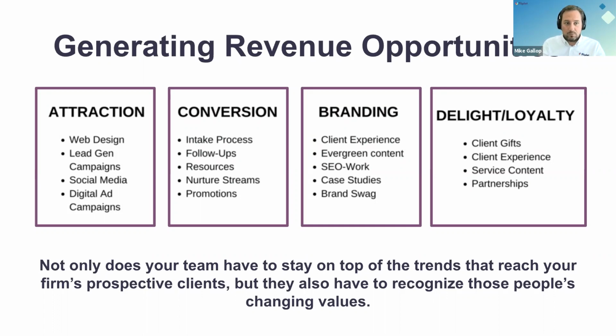How do we stay on top of what it is that our clients are looking for? But also every single individual is different and they have different values. So we need to think about that. People today are very much looking for a personalized experience. And we're going to come on to that a little bit later on.